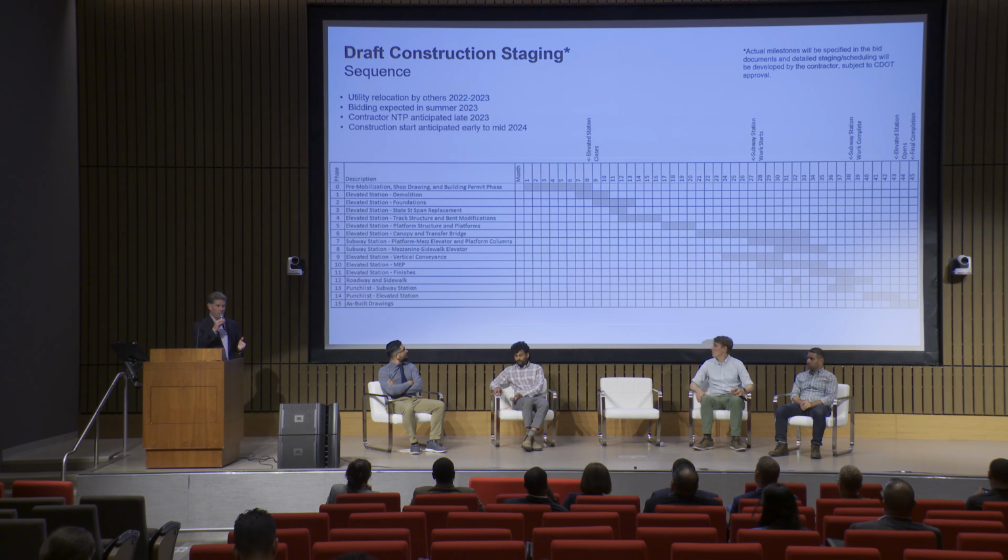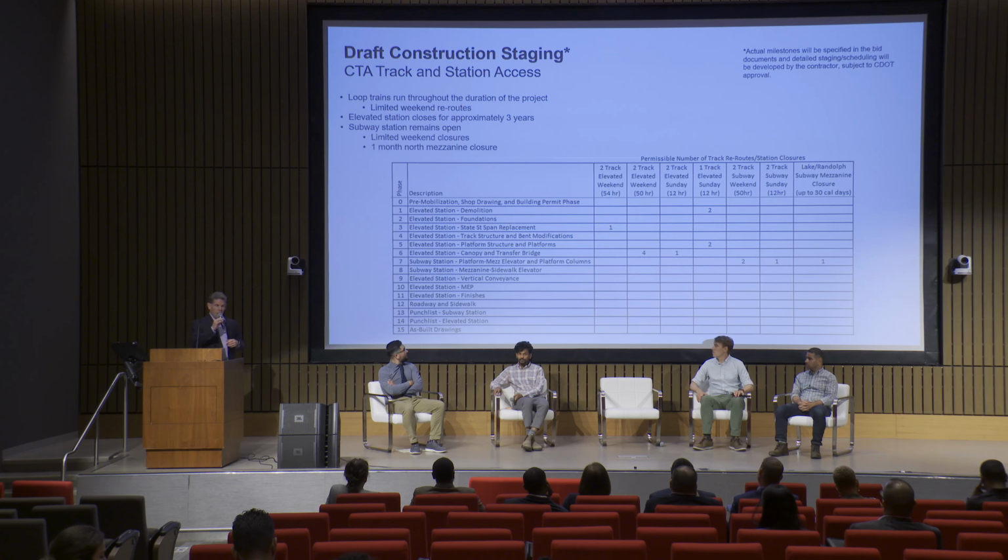Utilities are out there now relocating. They have been for almost a year now. All the private utilities will be relocated by this construction, by the Thanksgiving moratorium this year. Water main relocation is included in the contract. Obviously, there will need to be some CTA shutdowns. This also is in the plans of what's permitted in terms of shutdowns in order to be able to construct this work. Obviously, this is all subject to CTA approvals and other work that may be occurring on lines elsewhere.